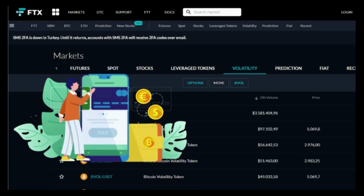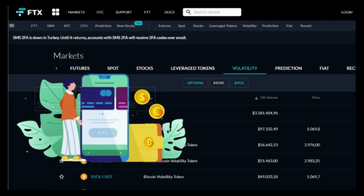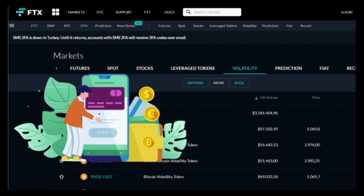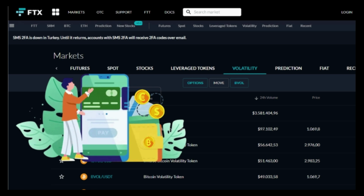Move contracts allow you to trade based on the movement of the price of a specific cryptocurrency by risking only a small amount. The movement can be in either direction. It's a contract that settles using the absolute change in the price of cryptocurrency on a daily, weekly, or even quarterly basis.